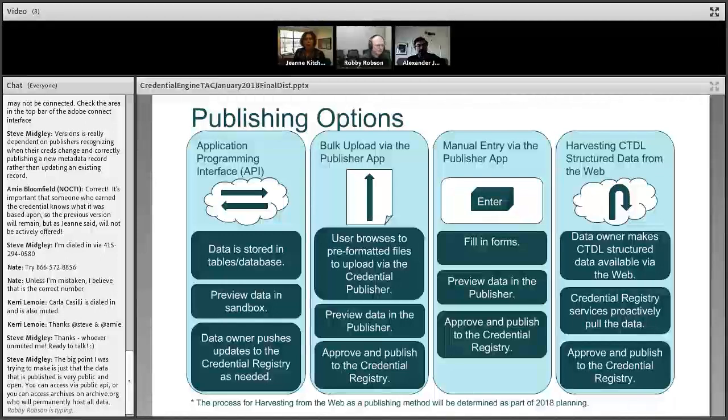And then we'll be talking about this year mechanisms for getting CTDL structured data from the web. And even for that option, the owner of that data would come to Credential Engine and say, we want this in the registry, come and get it. So they would go through that authentication system. So let me pause there.